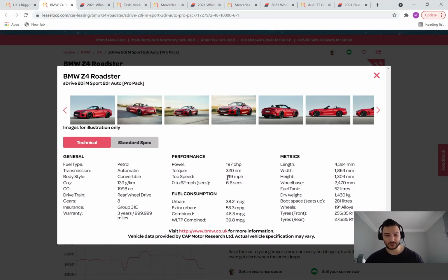Top speed 149 miles per hour, power 197 brake, and torque of 320 newton meters. So when you put your foot down, the torque just allows you to feel that power as it accelerates, which is really nice. Fuel tank of 52 litres, which is quite a nice size. Most cars are maybe 40 litres.